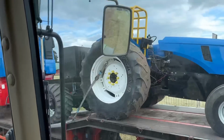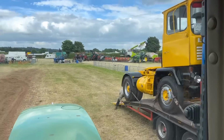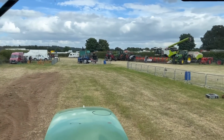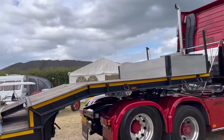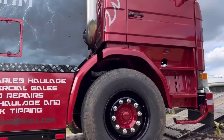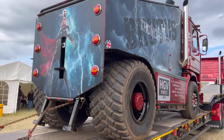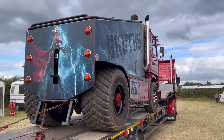This is the aftermath of the show now. Everyone's loading everything up to go home. We're just taking everything around now, going to get as much stuff back tonight as we can. That's a beast. It's a 2,000 horsepower Scania. BKT tyres. Tom's just airdropped me a video of a Jake brake, so you're going to hear it now.